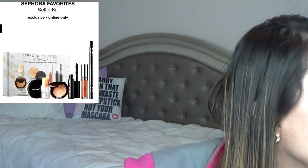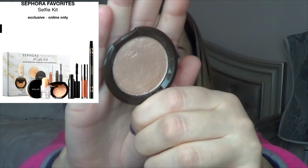I really love my Becca Shimmering Skin Perfector Pressed. I'm pretty sure you're going to get the same size as this little deluxe sample that you can get with their liquid. So you'll be getting basically this and then some other things. They're just a bunch of items I've already tried or I'm really not interested in trying, to be completely honest.